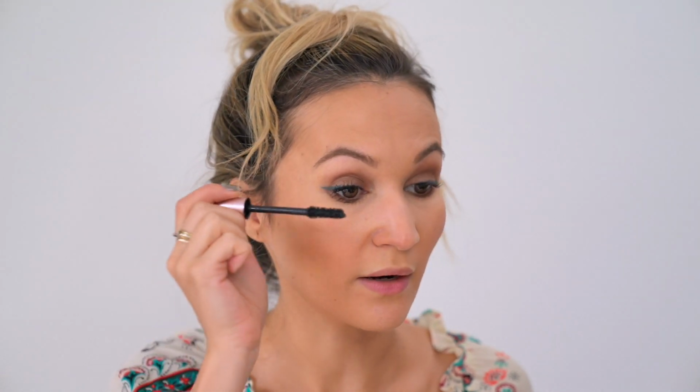And I'm using my current favorite mascara, the L'Oreal Voluminous Lash Paradise. This is so good. If you like voluminous lashes, and if you like length, this mascara will be the one for you. I think this is the best mascara L'Oreal has come up with.